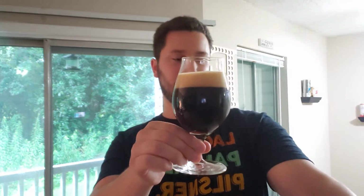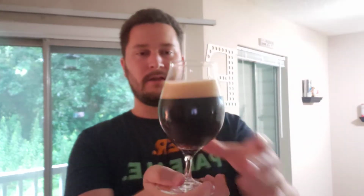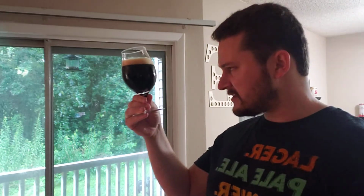Okay, so a lot of water condensation on the can. You've got a dark brown, almost a porter appearance to it, about a 2-finger head. Very nice color, dark brown, not a black like a stout. There is some red light passing through it.